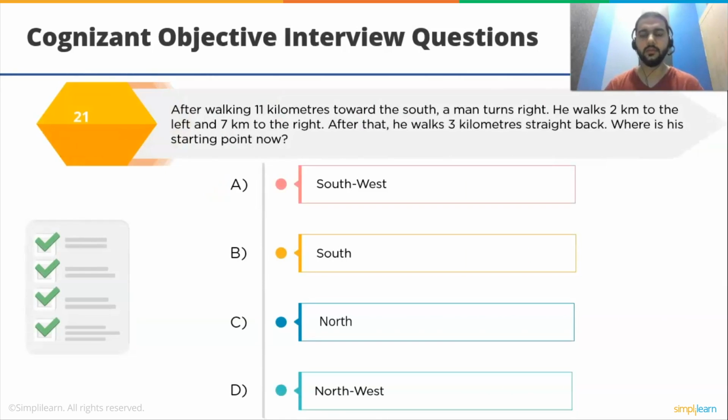Now the next question would be, after walking 11 kilometers towards south, a man turns right. He walks 2 kilometers to the left and 7 kilometers to the right. After that, he walks 3 kilometers straight back. Where is his starting point now? So again, you have to do this question with pen and paper. So option A is southwest, option B is south, option C is northwest, option D north. And the correct option of this question would be option D, that is north.